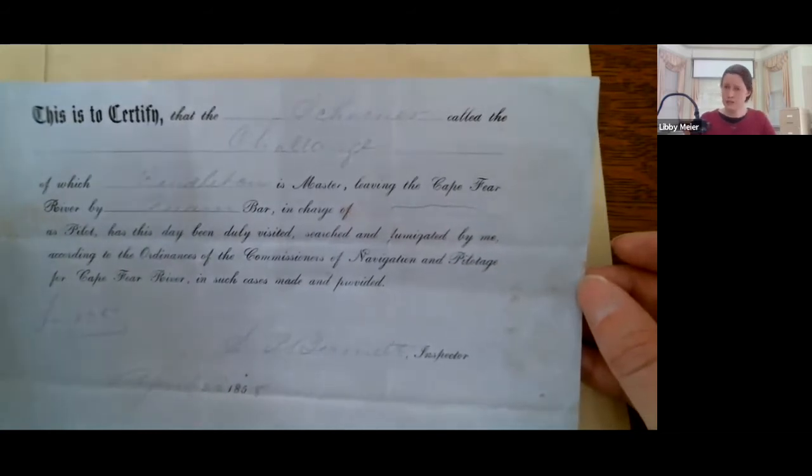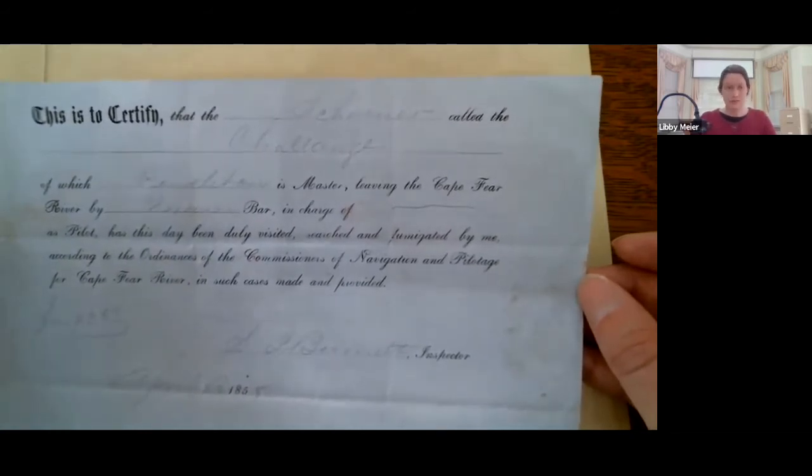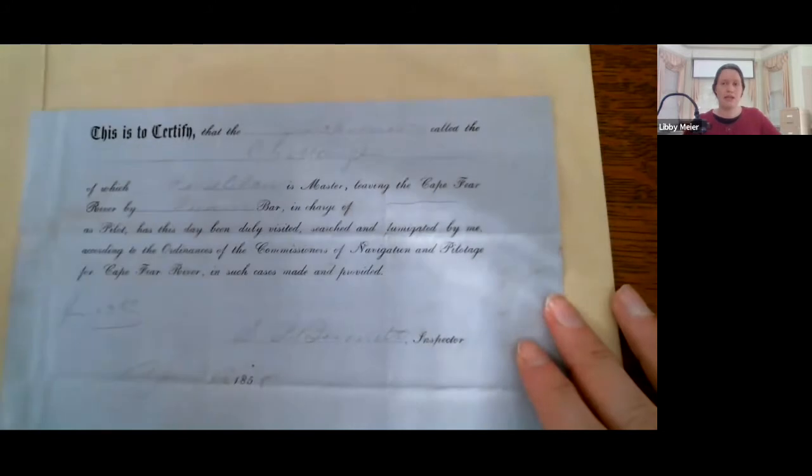So this is a lot of language to say the ship has been visited, searched, and fumigated, trying to make sure that a specific kind of nothing leaves Wilmington, North Carolina. And the issue in this case in the 1850s was slaves.